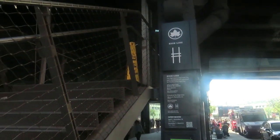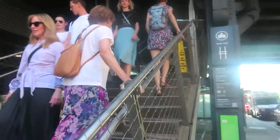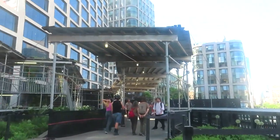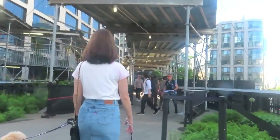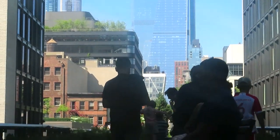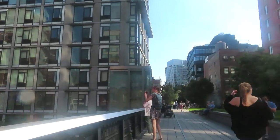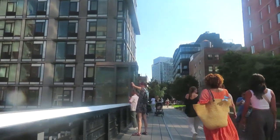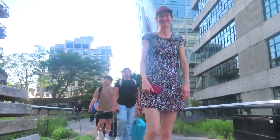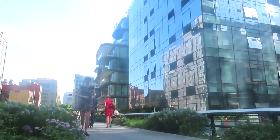New Jersey, from the top of Little Island. Going up to the High Line. On the High Line. Still on the High Line.